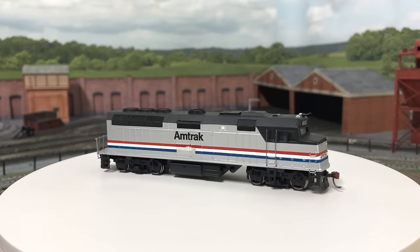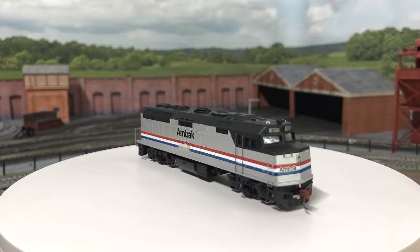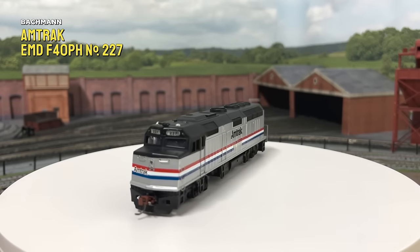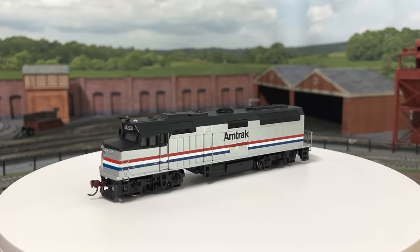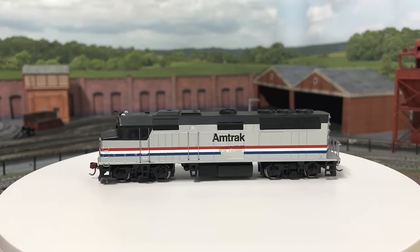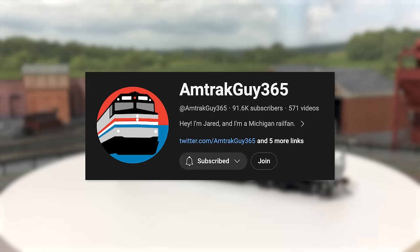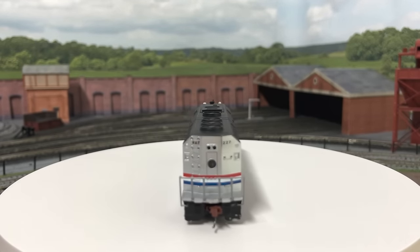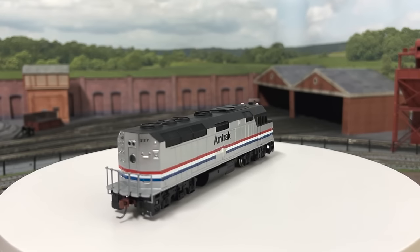Up next is a far more modern engine, the iconic F40PH in the Amtrak livery by Bachmann. Last year I went on a huge Amtrak history rabbit hole, thanks to Amtrak Guy 365's wonderful channel, and I just had to get one. I got this one used, and the previous owner painted over the numbers.